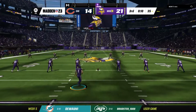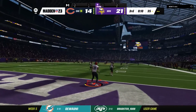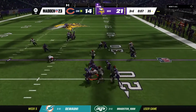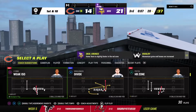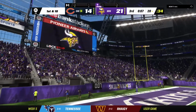Now Joseph tees it up to kick off following the touchdown. Taken at the goal line. And the decision to come out of the end zone is going to cost him 5 yards as he's taken down right at the 20. The Bears take over 1st and 10 at their own 20-yard line.